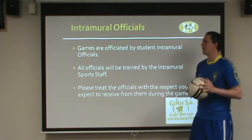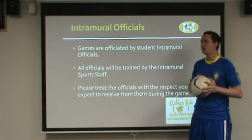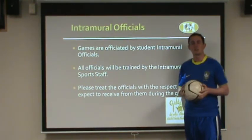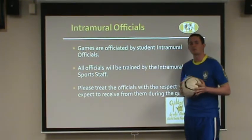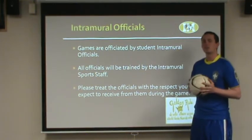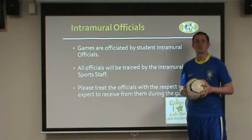Games are officiated by our student intramural officials. They're all trained by our intramural sports staff. Some of them may be pretty experienced, some of them may not be as experienced, but all officials will be trained by us. Please treat these officials working your games with the respect you expect to receive from them.